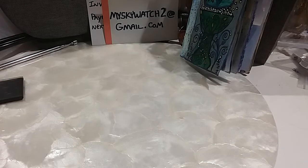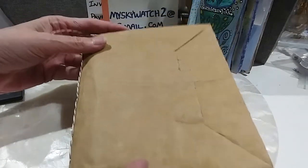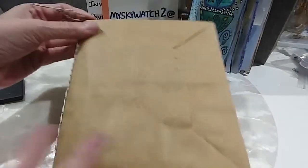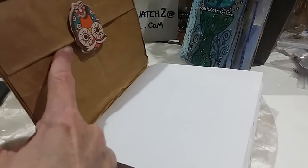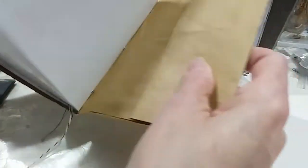Now I decided I wanted to make a journal out of paper bags. And I watched the Paper Outpost and got this idea from her. That's where it's bound. I haven't done any decoration on this yet except for one thing that Fiona put on there. But here are my pages. She put that little owl on this. This is a pocket. I made a pocket out of the bag. And this is pretty thick and sturdy.